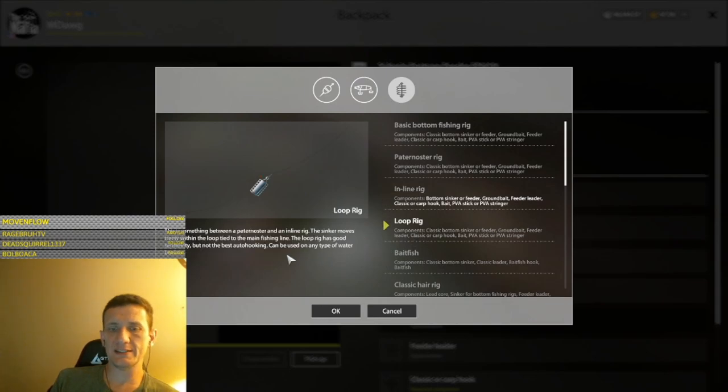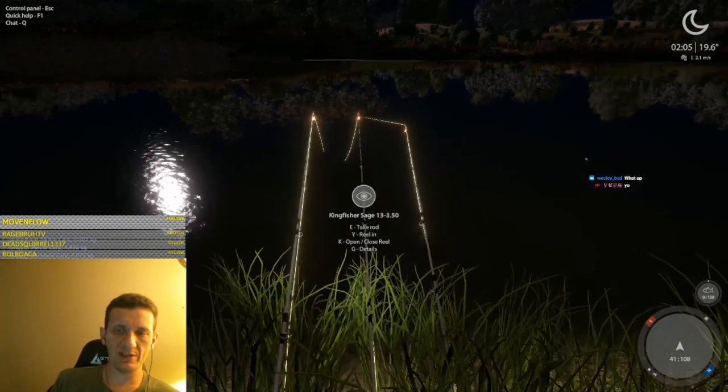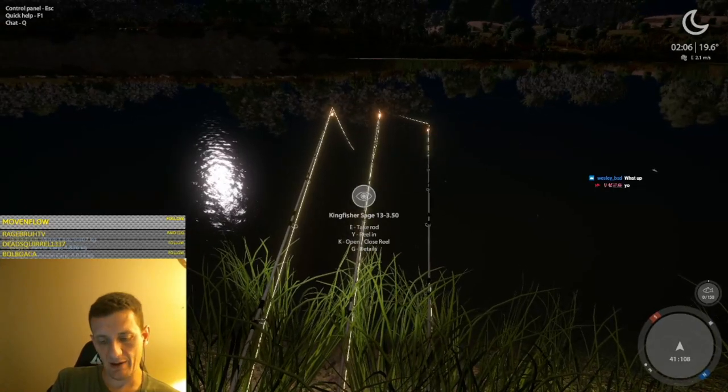Now, inline does say if you're fishing for really... wait, which one says it? Moderate size fish. Anyway, I don't know how much of a difference it makes, but that's how I use loop rig.